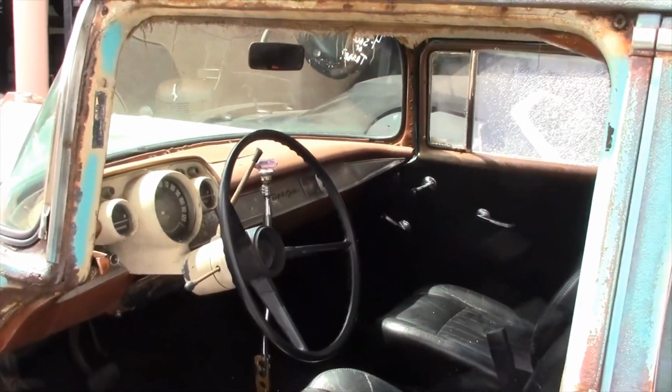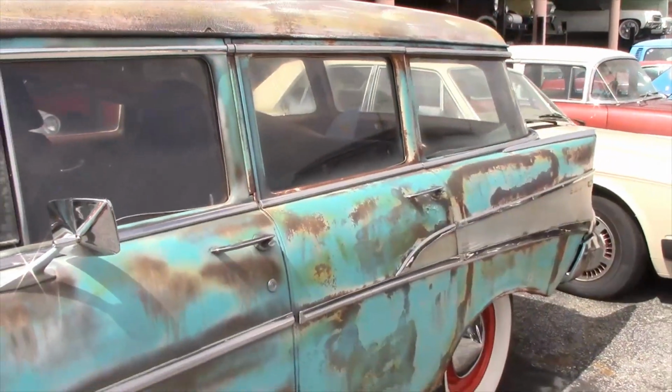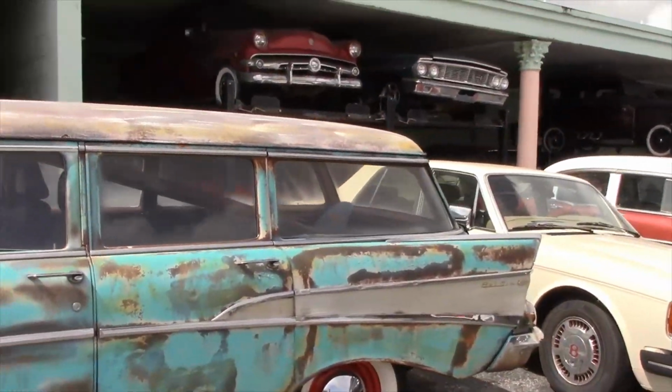And timepiece. Let's see. Usually it's got a little bit of information here. Yeah, '57 Chevy Bel Air, blue. Not sure if they called him the Nomad by this point.